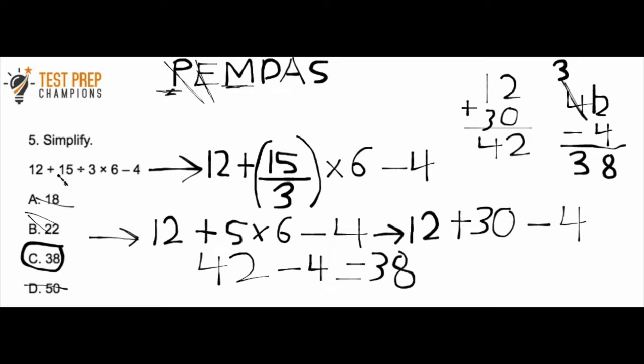This actually isn't really that common. I'm not sure why they put this on the study guide, because this isn't a super common thing on the test, I don't think, but it's something that I don't want you to get wrong on your test.